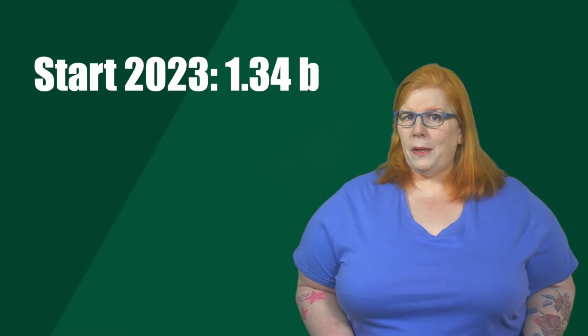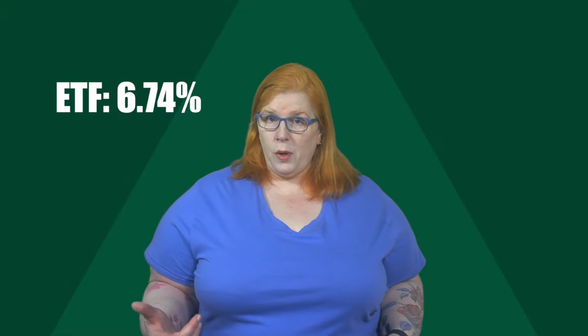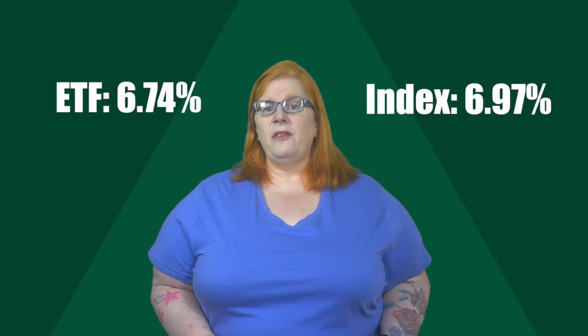Another interesting tidbit is that their net assets increased from $1.34 billion to $1.55 billion in 2023. Growth is a good thing for sure. On the topic of growth, they returned 6.74% in 2023, compared to the index that they replicate, which came in a little bit higher at 6.97%. Yes, they came below the benchmark, but once you account for the management fees, it is pretty much dead on.